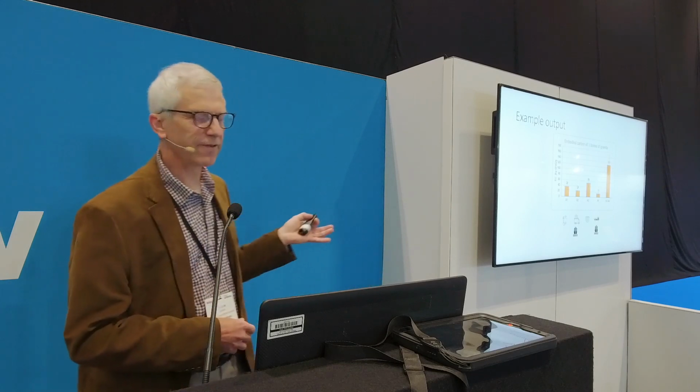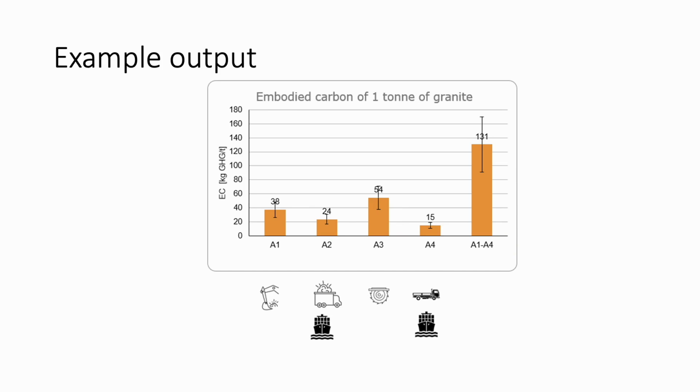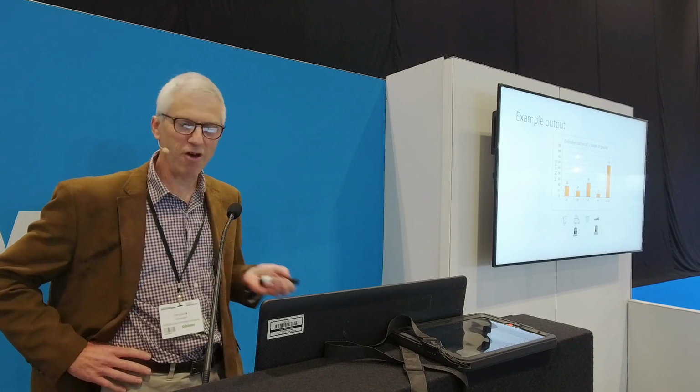Jumping straight to the end, before going into more detail about how we get there, this is the level of information that the calculator provides. Essentially, it reports the emissions associated with each of the life cycle stages in kilograms of greenhouse gas per ton of material. And it also shows those emissions summed across the 4 stages. So that's the right-hand bar. Error bars are included on the graphs. These are intended to be indicative rather than justified by rigorous statistical analysis. They are reminders that embodied carbon is not an exact science.